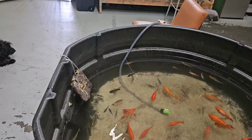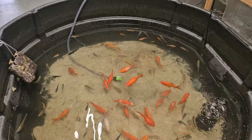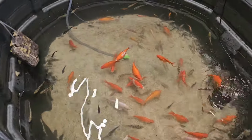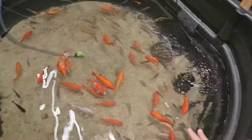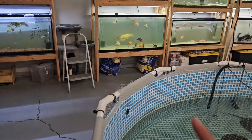There's something I don't really say a lot, but we do rescue fish. Yesterday, we just got all these goldfish. I should have counted them. But we got these goldfish. We got these two koi over here as well.